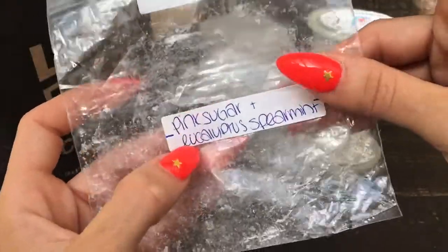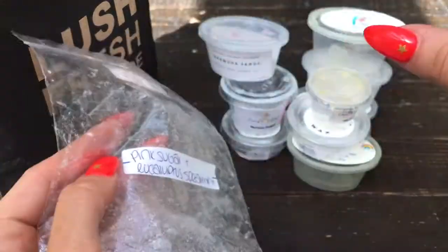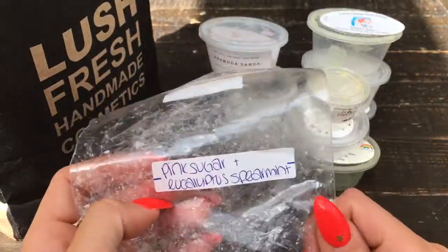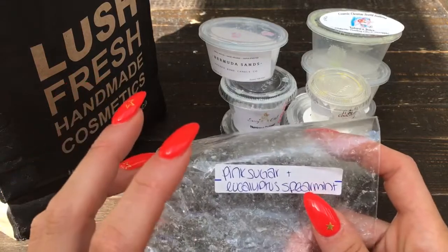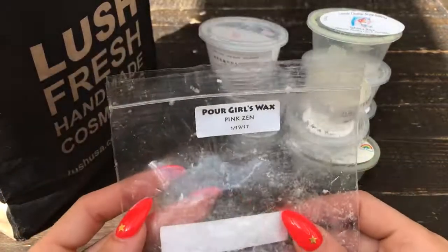So I do like it though. I really do. I love the combination of Pink Sugar and Eucalyptus. If I can find a blend with these two, I am all over it. When you blend pink sugar and eucalyptus, you can detect the eucalyptus, not so much the pink sugar. They kind of transform when they meld together into one completely new and unique scent. And it's just fresh and crisp and beautiful, and I love it.